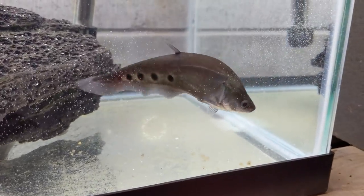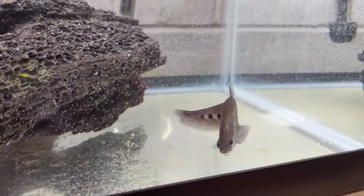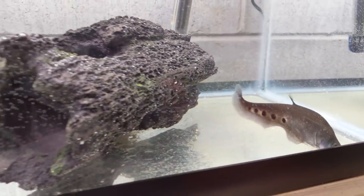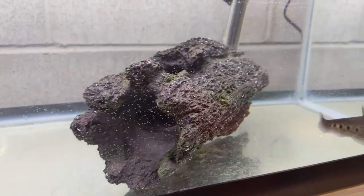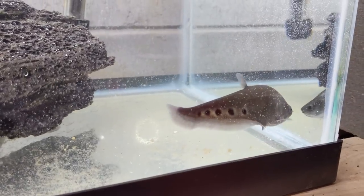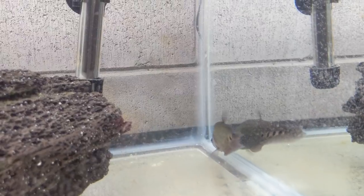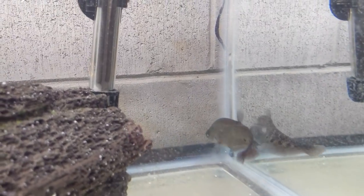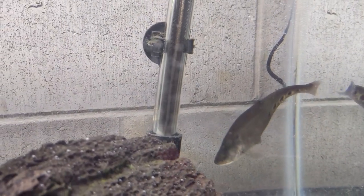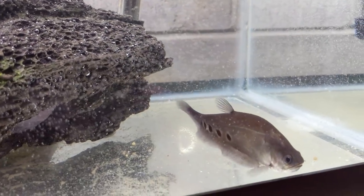So really, really pretty colors on him. He's a good size, looks to be very, very healthy. He's just going to be in this little quarantine tank. Got a little spot down there that he can hang out and hide in. But yeah, really excited about this guy. If you've ever had a clown knife before, let me know. I see a lot of them on YouTube, but I don't see too many when they start out young. But yeah, let's get back to Rivers and Reefs.